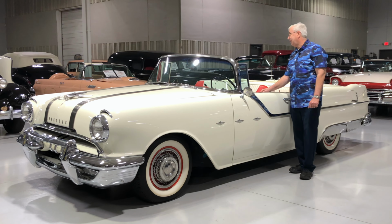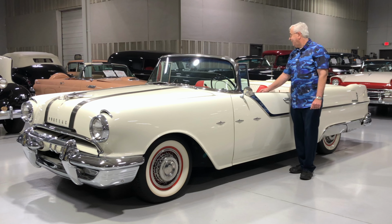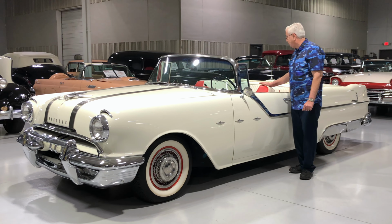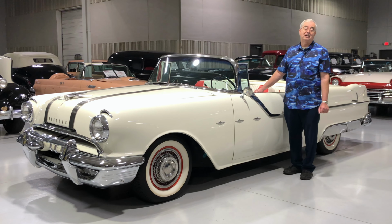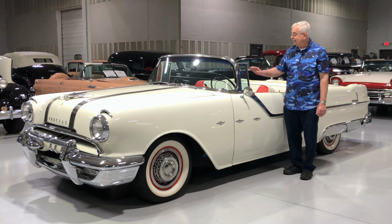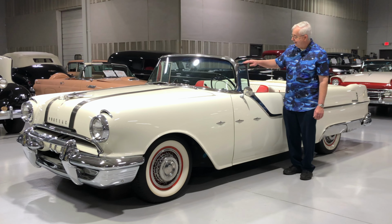But look at the interior on this car. The Kleenex box, Pontiac Kleenex box under the dash. A correct interior in this car, the two-tone vinyl interior is right, and someone even put matching colored seat belts in this car. Really, really another nice feature. I always look at the quality of the chrome and stuff. This is all in very, very nice shape.